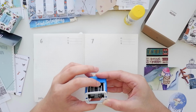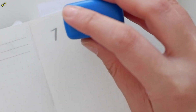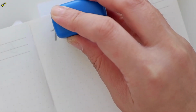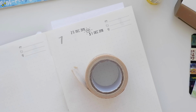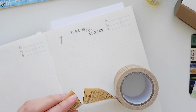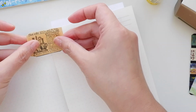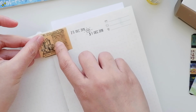Hi everyone, this will be my first few spreads for 2020, a travel journal for when I went to St. Petersburg, Russia before 2019 ended. I booked the ticket at the last minute. It was 2 days before the 25th of December.